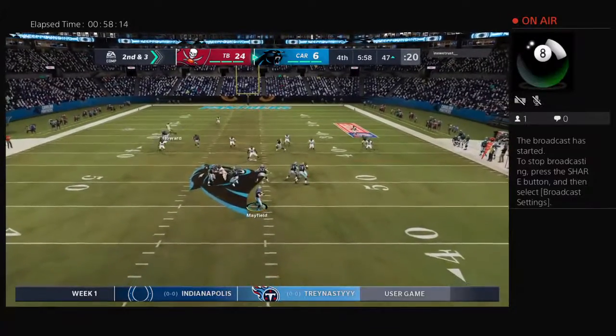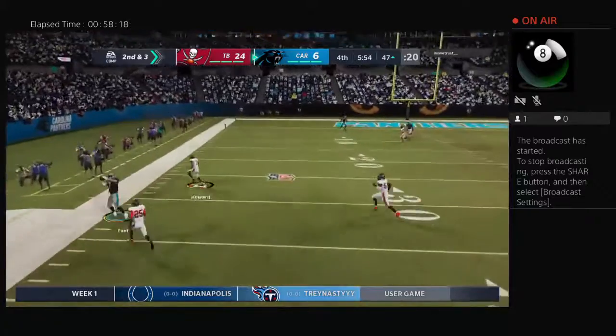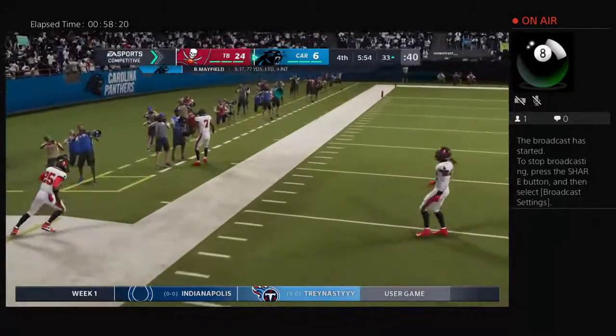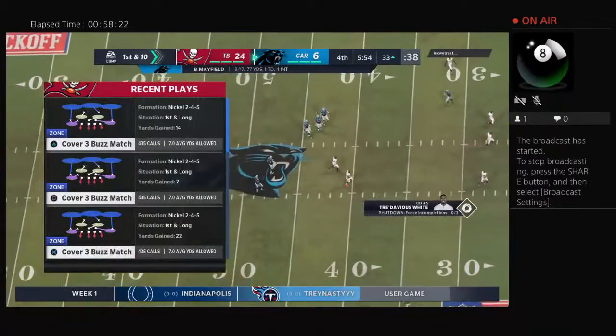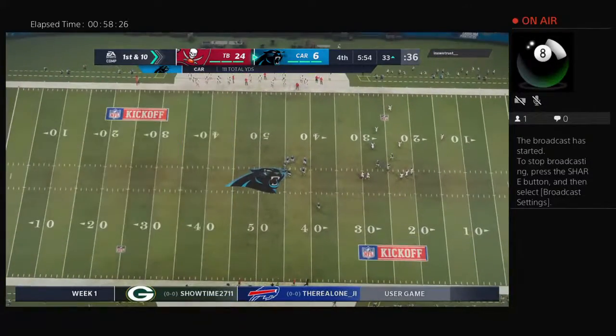To throw again on second down. Mayfield. This is the tight end, Fant, and he is out of bounds inside the 35. Give him 14 on that one and a first down.